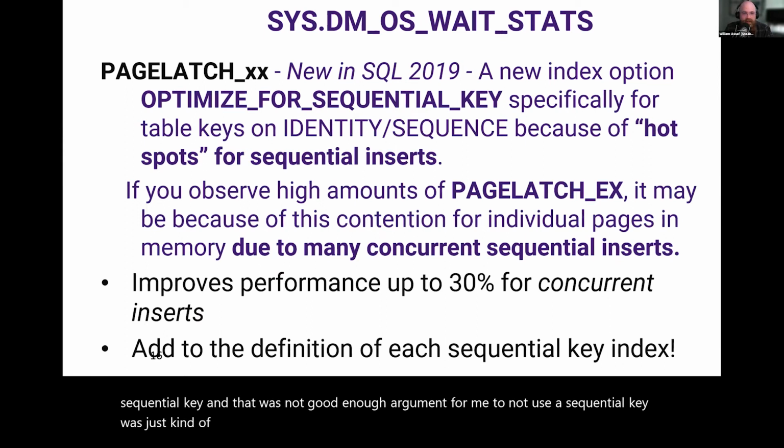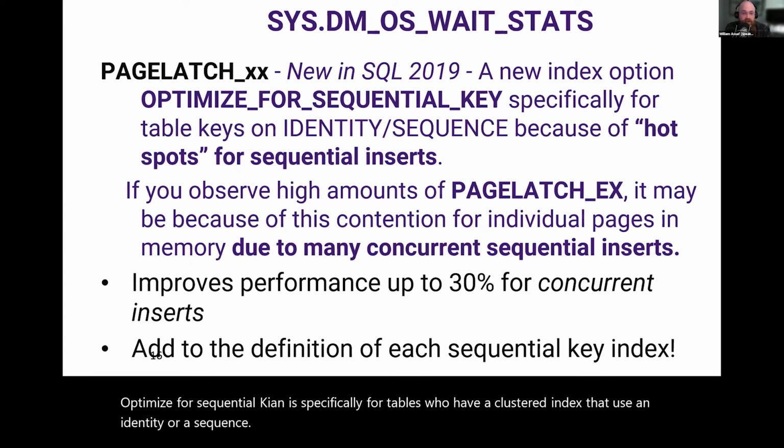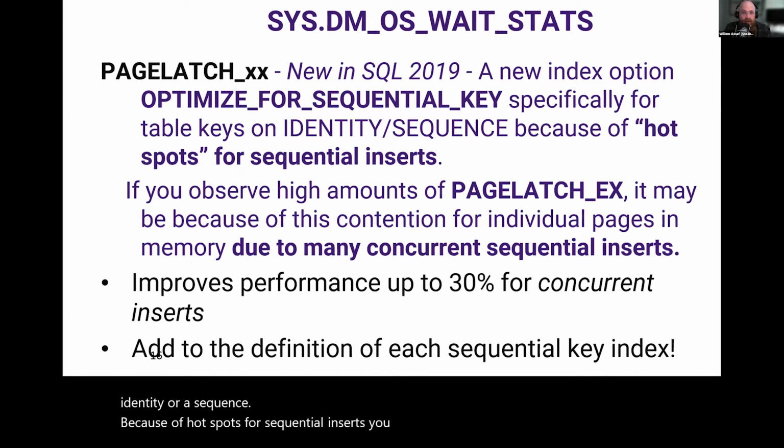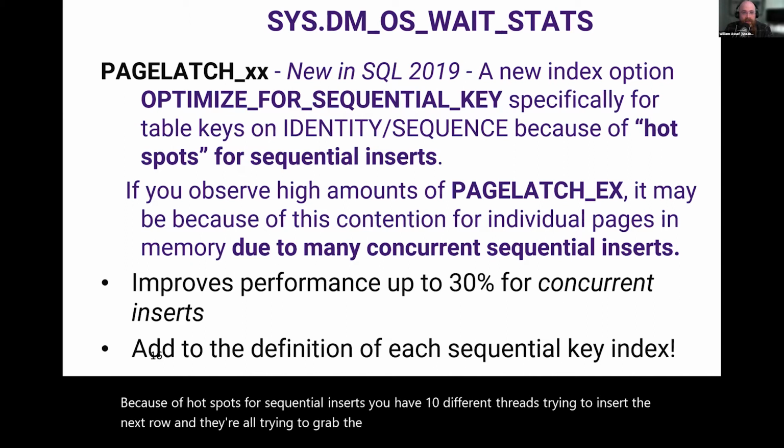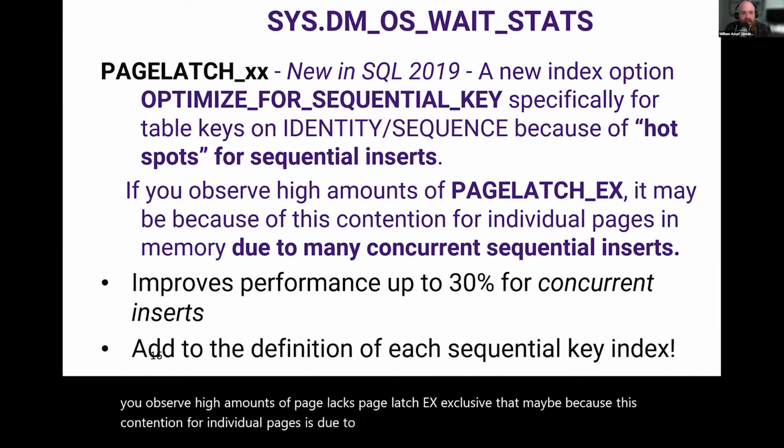Well, now in SQL 2019, there's a new index option called OPTIMIZE_FOR_SEQUENTIAL_KEY. It is specifically for tables that have a clustered index that use an identity or a sequence because of hotspots for sequential inserts. You have 10 different threads trying to insert the next row, and they're all trying to grab the next ID. They're all trying to get that one page. If you observe high amounts of PAGELATCH_EX exclusive, it may be because this contention for individual pages is due to concurrent sequential inserts, and specifying this hint when creating the index.